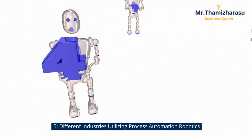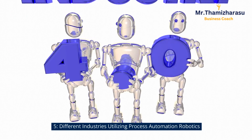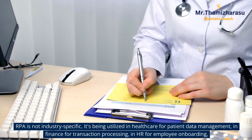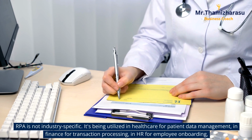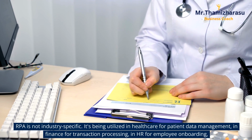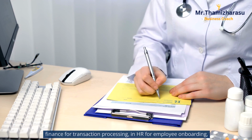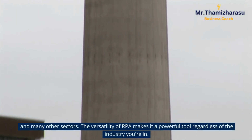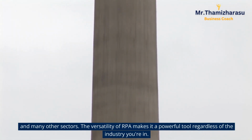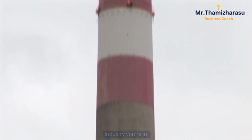5. Different industries utilizing process automation robotics. RPA is not industry-specific. It's being utilized in healthcare for patient data management, in finance for transaction processing, in HR for employee onboarding, and many other sectors. The versatility of RPA makes it a powerful tool regardless of the industry you are in.